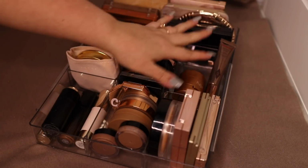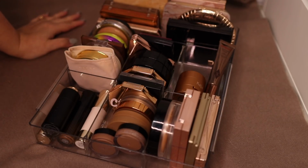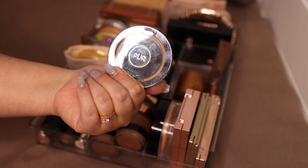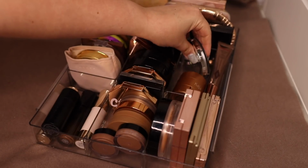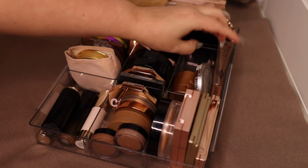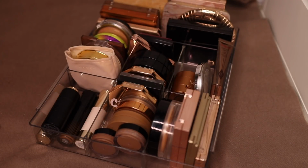Okay, and so this is what things are looking like in my organizer. Let me put this in the drawer and show you the final results. And I only took this one out of my collection, which I'm actually not going to take out. I'm going to put it back in here, and I'll decide later. I want to try it on my face before I decide to get rid of it because it might not be too light on my face.